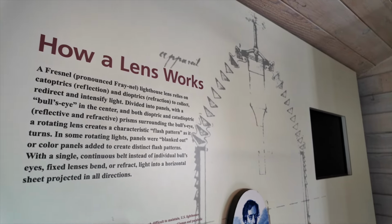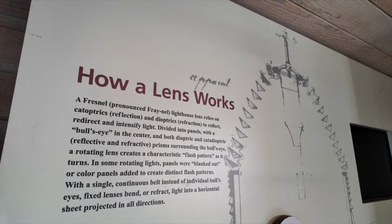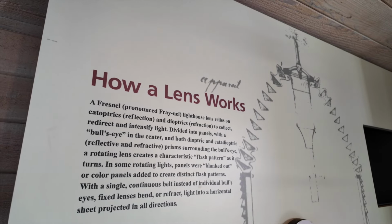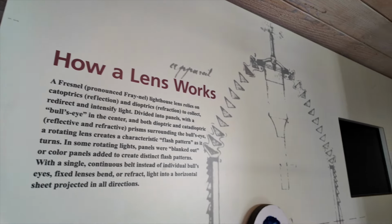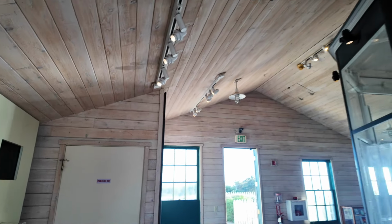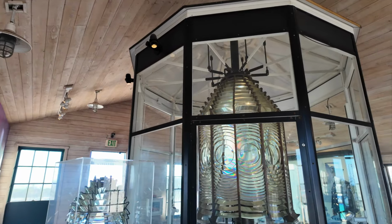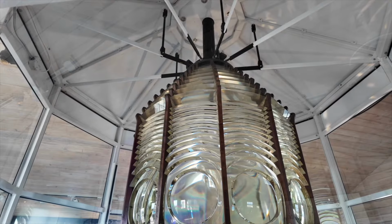And it is just fascinating to think about how these lenses actually worked. And here we see a small description on that. But, you know, really, I'm not even spoiling you guys yet, because here in the center of the room is this remarkable third order Fresnel lens, which Point Loma Lighthouse was a third order lens.